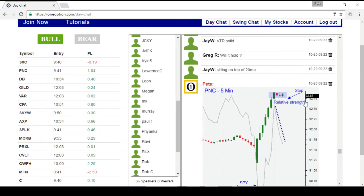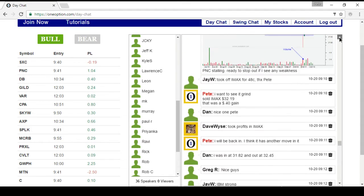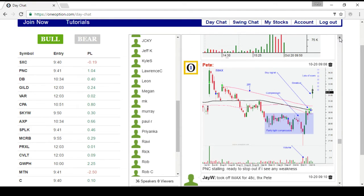But all the while, I know that if this compression fails and this lower end of the compression is breached, I must be out. That's exactly what I did. I took a nickel profit on the trade and then waited for it to come in and re-entered. So there are lessons that I post constantly in the chat as well, because I'm trying to educate you on how to use the pattern.